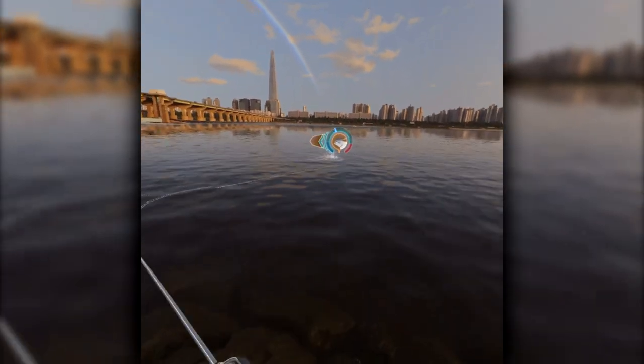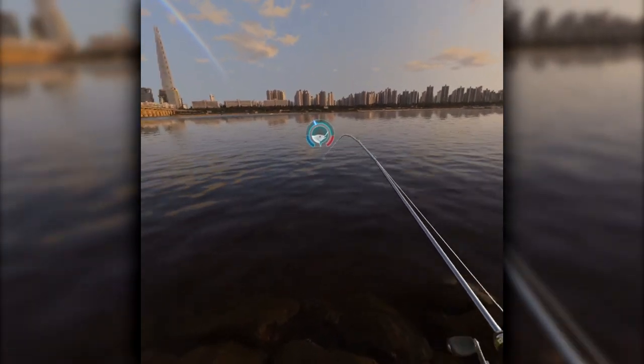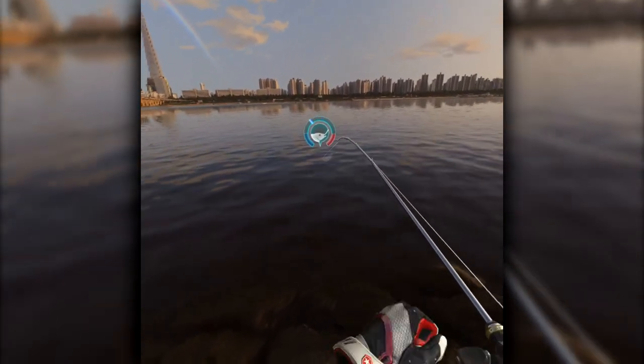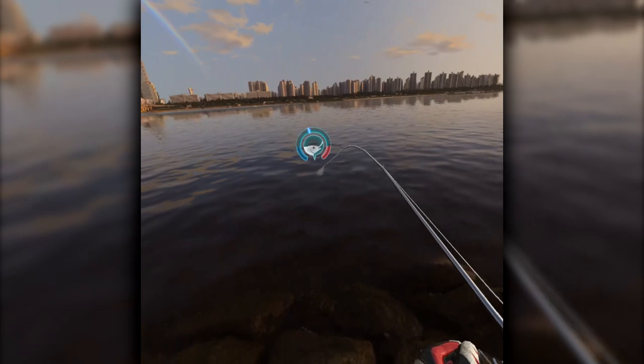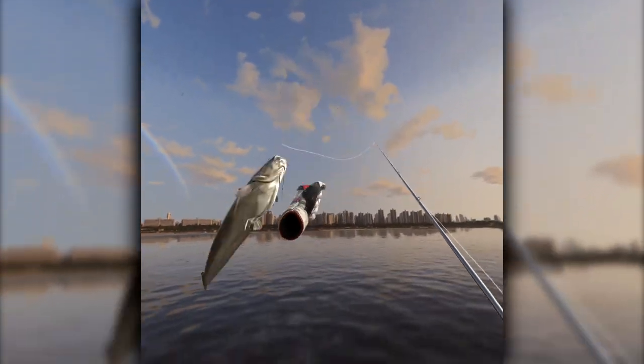Ooh, it's a big catfish. It looks like a big catfish. There we go. I got this. Come on. How big are you going to be? You're going to be probably in the 5 to 6 pound range. Yes. Come on, dude. Oh, I got it. Woohoo. There it is.